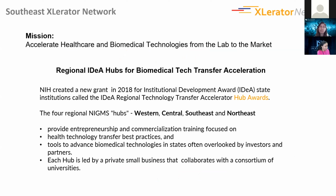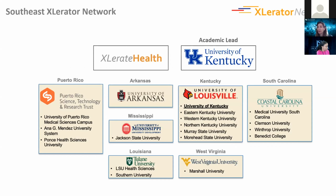There are 4 hubs. There's one in the west, which is called Ascend, and the central hub is called Sharp Hub. The southeast is ours, it's called XLerator Network, and the northeast hub is called Driven. Each hub is led by a small business as well as a lead academic institution. And the 2 leaders collaborate with a consortium of universities. This slide shows all of our university partners.